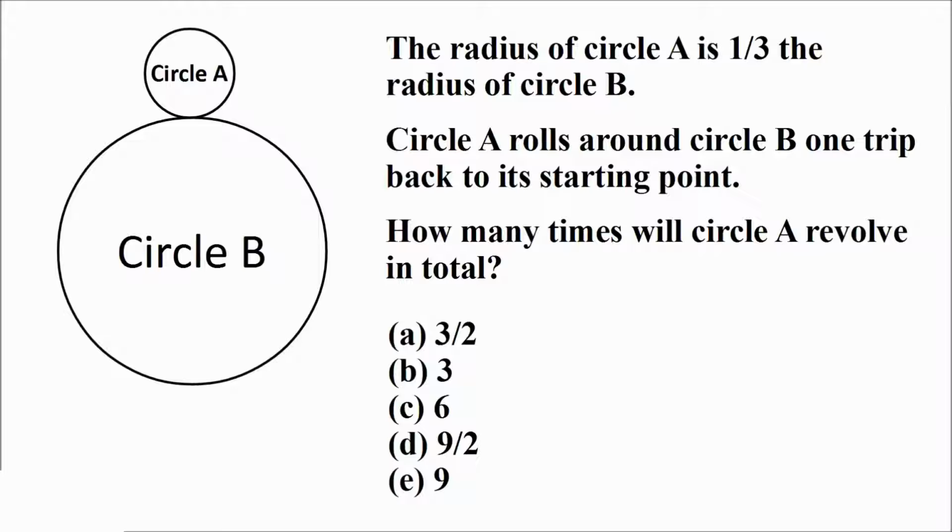Get out some pencil and paper and see if you can figure it out. Remember, this was on the SAT, so it's a timed exam and the students would have had to figure it out just using pencil and paper.